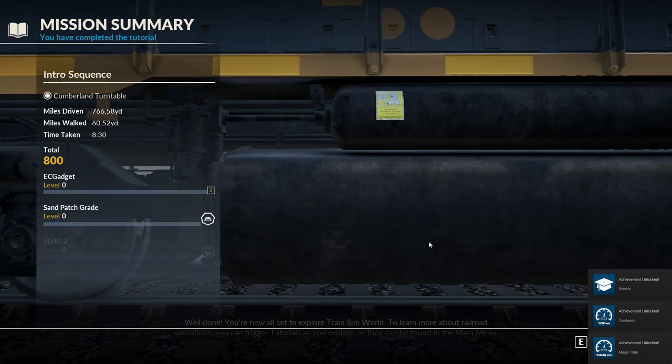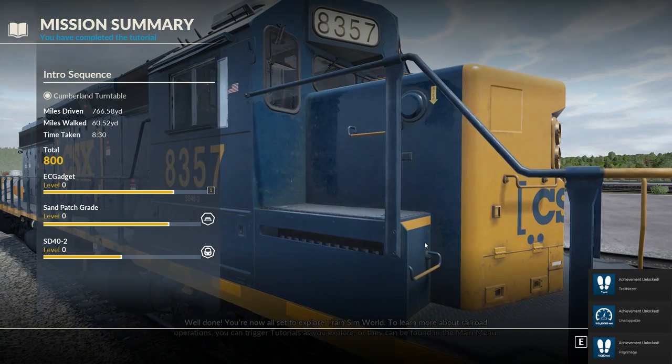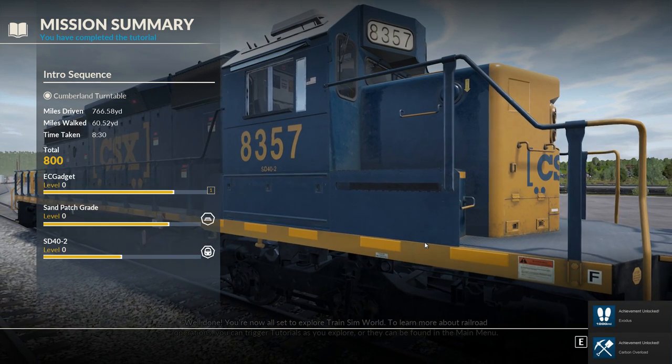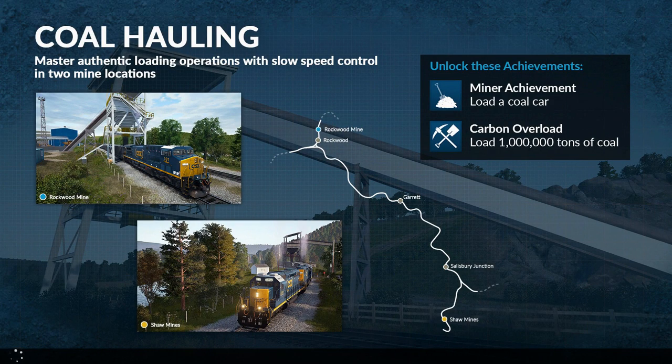Done. Very good. You're now all set to explore Train Sim World. Cool. To learn more about railroad operations, you can trigger loads of tutorials as you explore, achievements unlocked here, or they can be found in the main menu. Alright, let's go to main menu. We'll do the tutorials, I think. I think that's what I'll run through here.